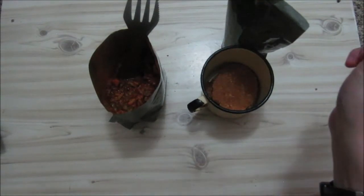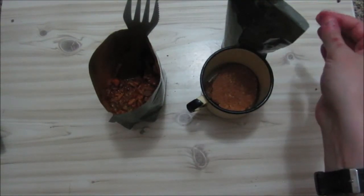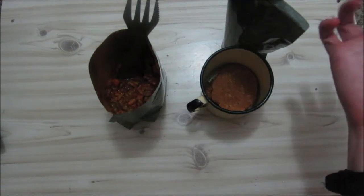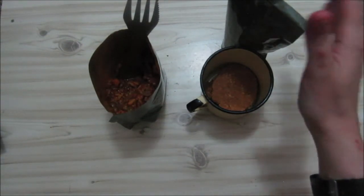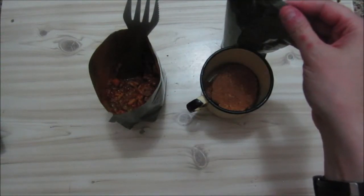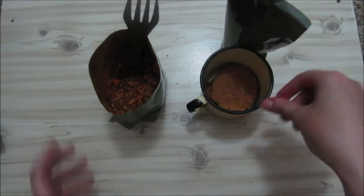So what do I think about this meal? The cookie was nice. Although I'm not a fan of a peanut butter cookie, the peanut butter is subtle. It's not an overwhelming peanut butteriness. It's sort of a subtle interweaving with the oats. Quite good. The coffee, as I said, I don't know what I did here, but normally the coffee in the new rations is nice. This is very subtle coffee.